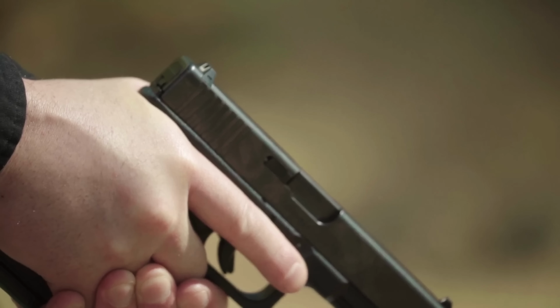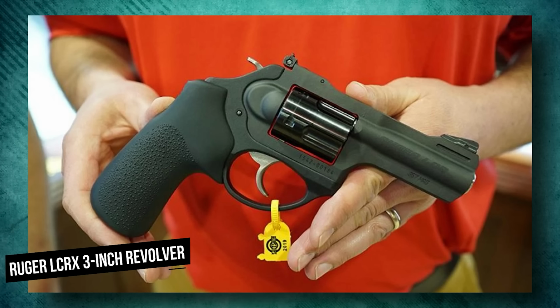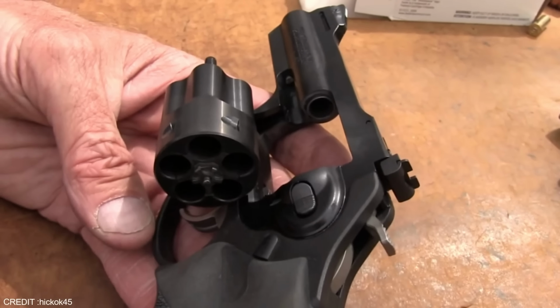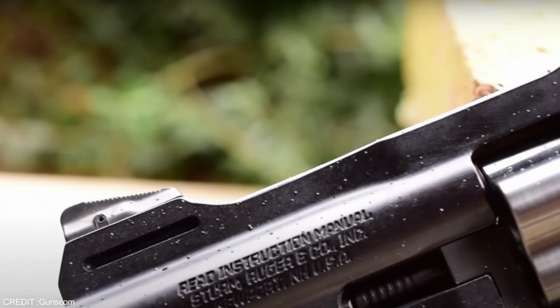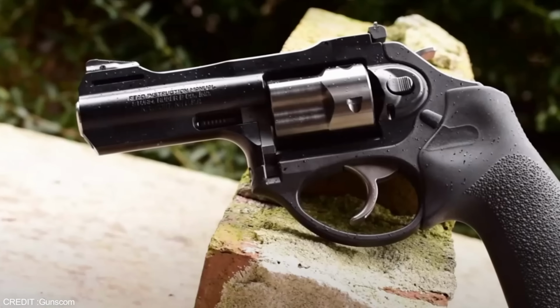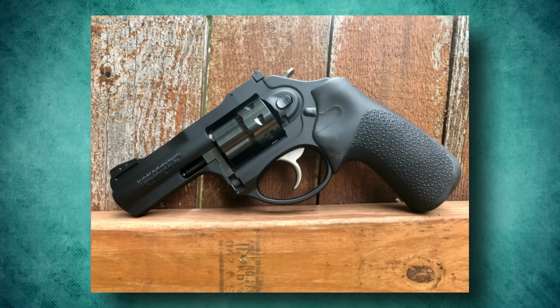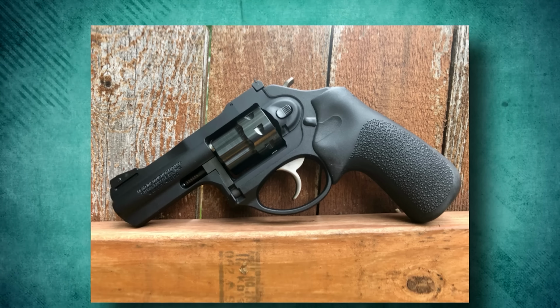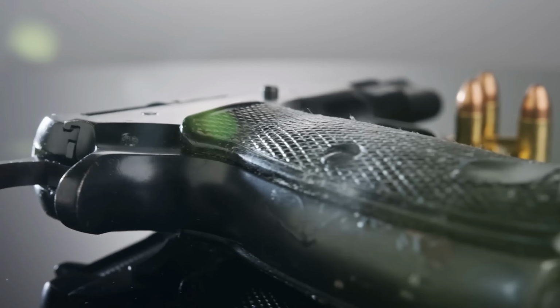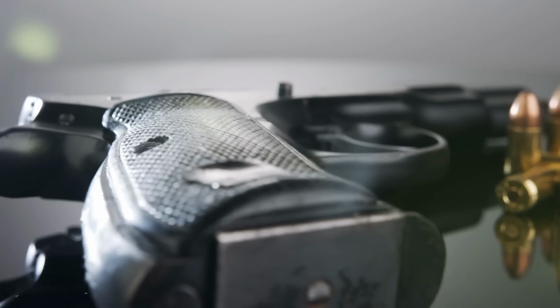Oh, and now is the best time to mention the bonus gun I had for you. It's called the Ruger LCRX 3-inch revolver, one of the smallest and most portable revolvers for personal defense. Furthermore, this portable 3-inch gun can do a surprising number of personal defense duties. That's a lot to say, but this revolver fulfills its promise by providing a superb blend of mobility, handling qualities, and power. Imagine a gun that can fit in your pocket and would not be obvious.